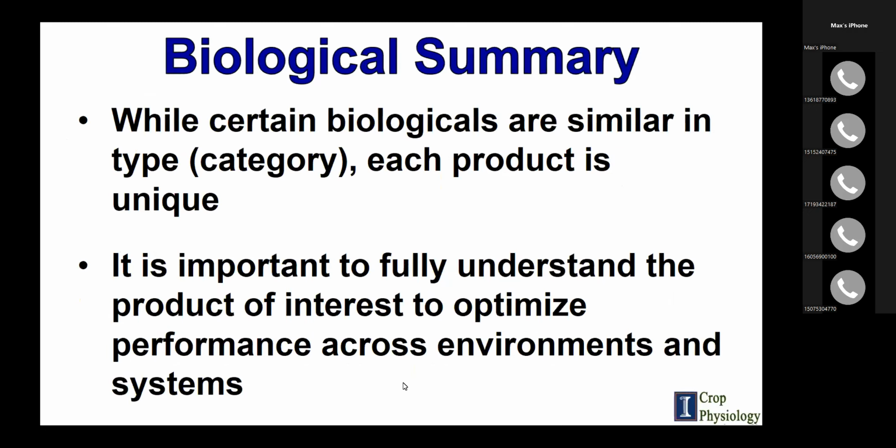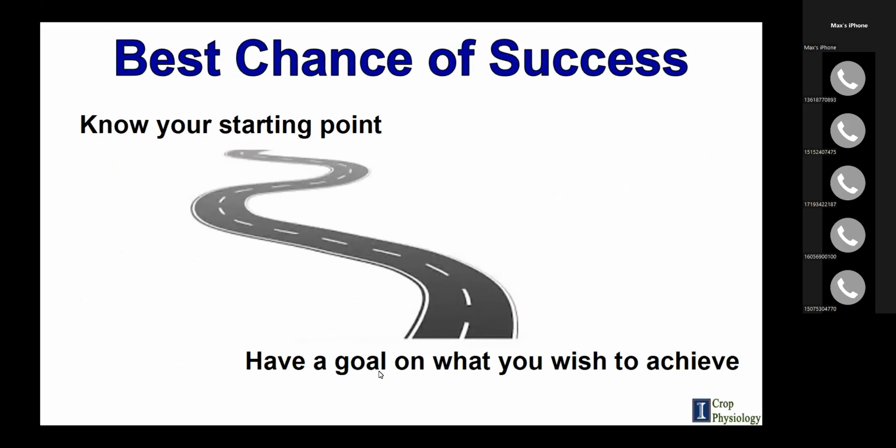And so when we talk about a biological summary, there are certain biologicals similar in type, as in the category, but each product is unique. From nitrogen fixation, there are different ways that microbes fix nitrogen with the plant, but they're all N fixers. So you really need to understand what the product of interest is, to optimize its performance across different environments and different systems. And so when we summarize it, ultimately, know your starting point and have a goal for what you wish to achieve.